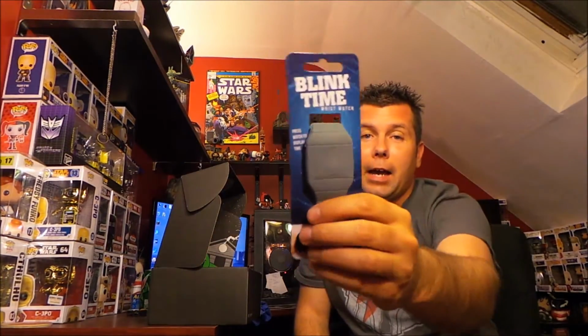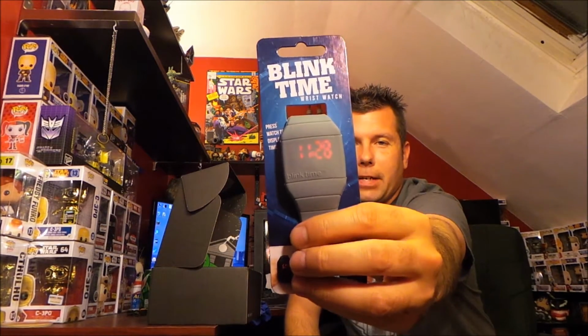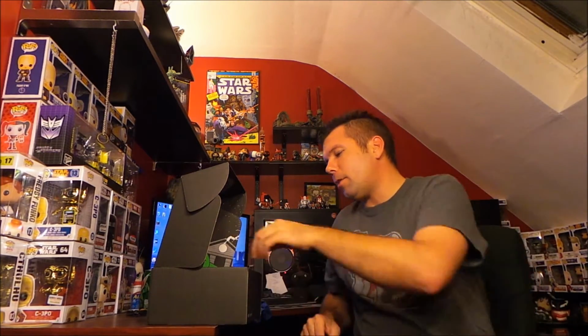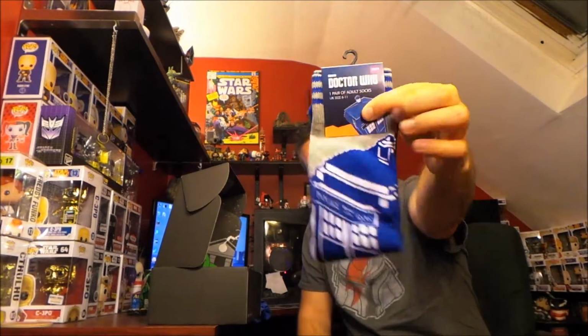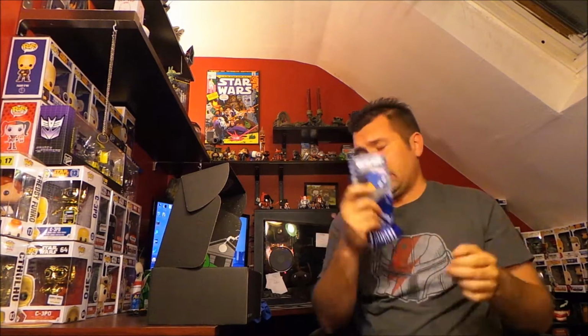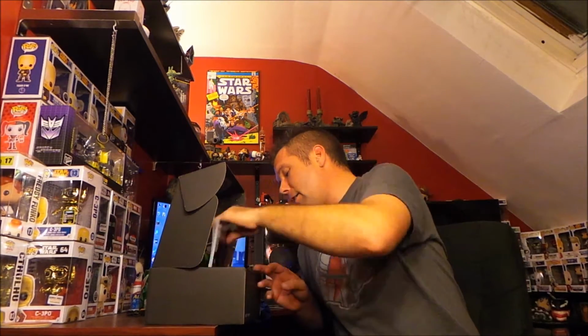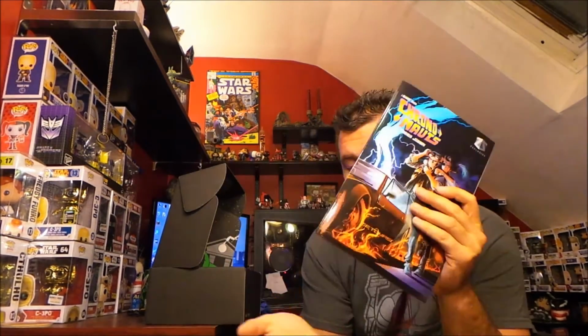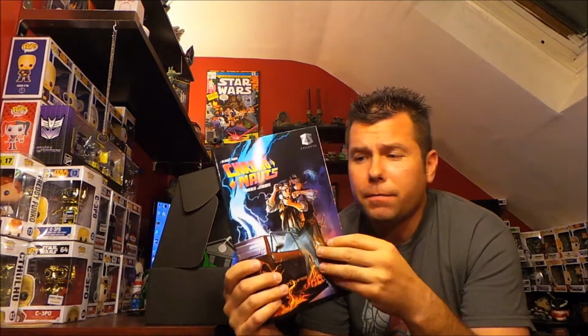Then they also had Blink Time, which is a watch that you can't see the face unless you hit the button. Loot Crate also had this in their secret agent box from a couple months ago. Then they had some Doctor Who socks, and I'm not a big fan of crazy socks or Doctor Who in general, but my kids love them, and I give them the socks and they make use of it. And then rounding this box out was Chrononauts graphic novel, and this is a big heavy graphic novel. It's got a Z-Box exclusive cover on it, and I really can't wait to read this because it does look really cool. So I'm kind of excited to get that.